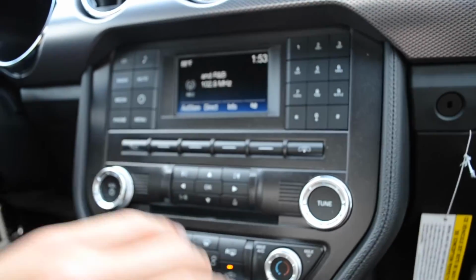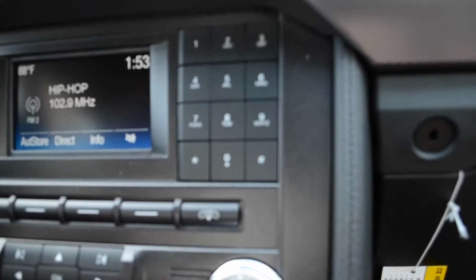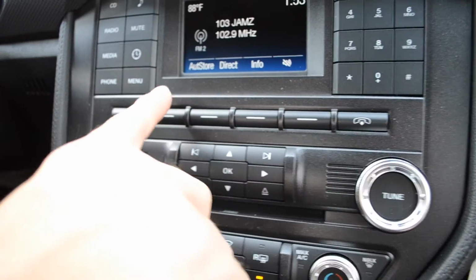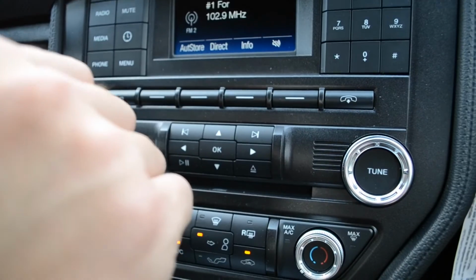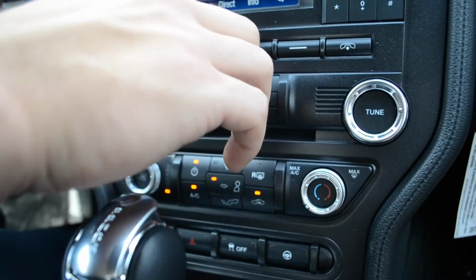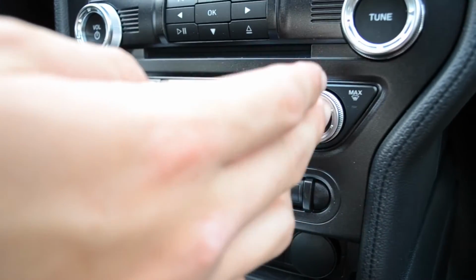Looking at the center stack here, guys, you have your standard SYNC system, your different buttons to mute, change the radio station, change your phone, and then this is going to be for your presets, and so you can manually enter in like an FM station or whatnot. These are going to be your control pads or your control buttons for the screen in front of you. This is going to be your answer and hang up phone calls, your volume and tune, another D-pad to control this screen up here, and your AC controls here, guys.